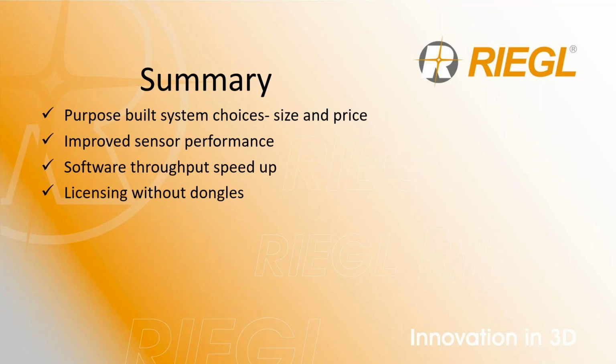So we have a great model with the S&L licenses. We still have a SIL license, which does involve a dongle for in-house processing, that can still be utilized. But I think the S&L model is going to be a big winner, and it really future-proofs this technology.